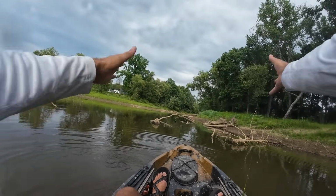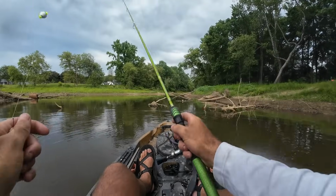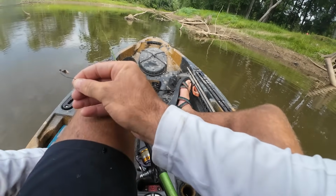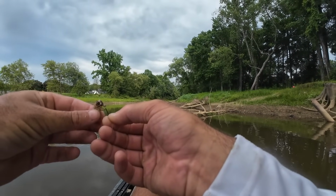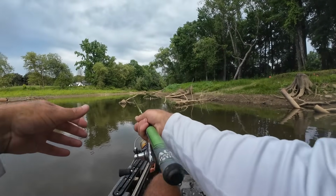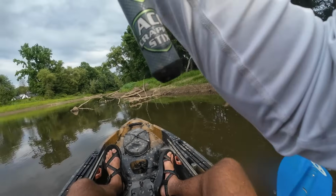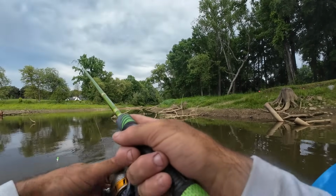Okay, right here, you got all these logs, and in the middle of it, there's a hole. Not saying the fish made it that way, but I think they took advantage of that nice little hole right there and nested up. Granted, we have to catch more than three to consider it a nest, but if we get like five or six in a row right there, oh my gosh, they're stacked. They are stacked right there. They don't seem big.